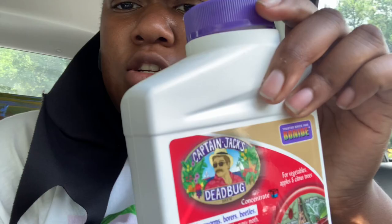I'm out of there, and all I got was this Captain Jack's Dead Brew, and it's the concentrate kind, because I'm battling a thrips outbreak, and thrips are only defeated by that, I found. I got that for about $20, but I got $4 off of that. So it was like 17 and some change with tax.